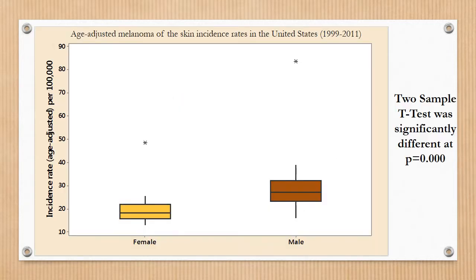Go ahead and quantify what we looked at in the last slide. Here again, we have the smaller look at an overall data that was presented a few slides back. Females on the left show a lower incidence rate than males on the right, which is significant by the way of two-sample t-test with a p-value of 0.00, which is pretty impressive.